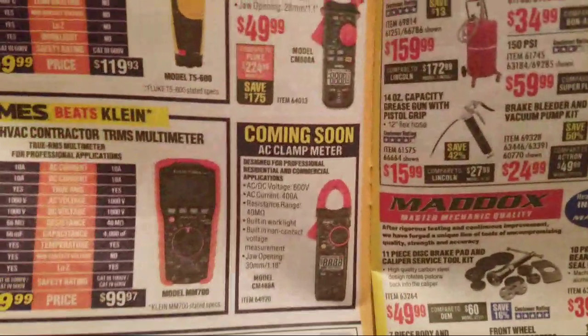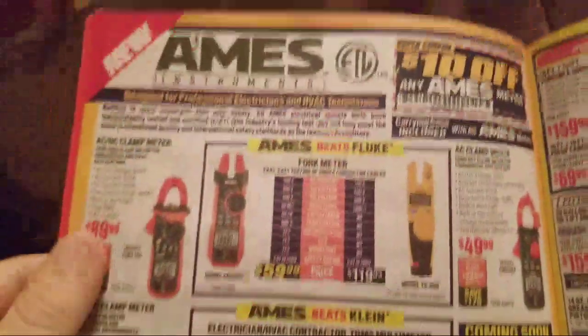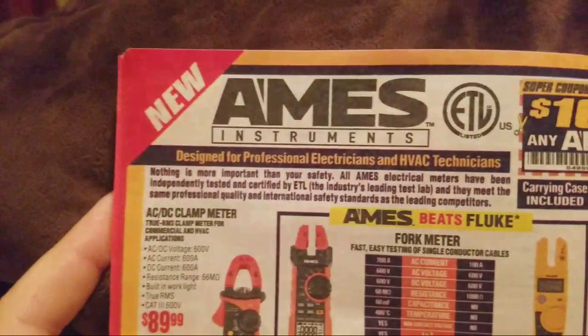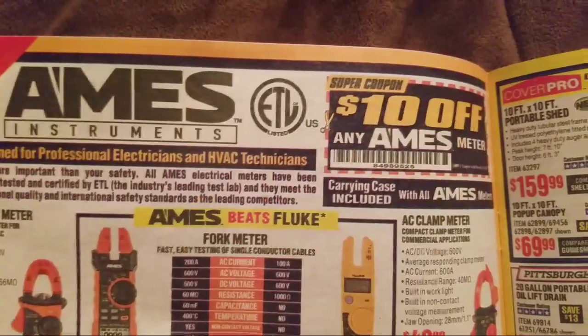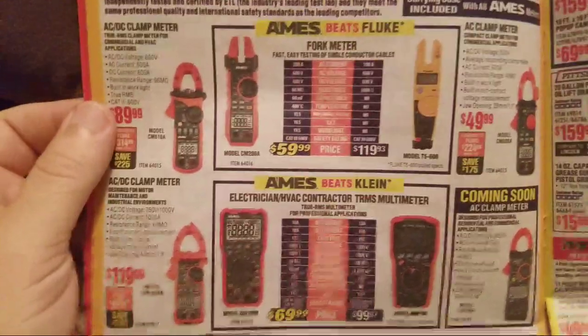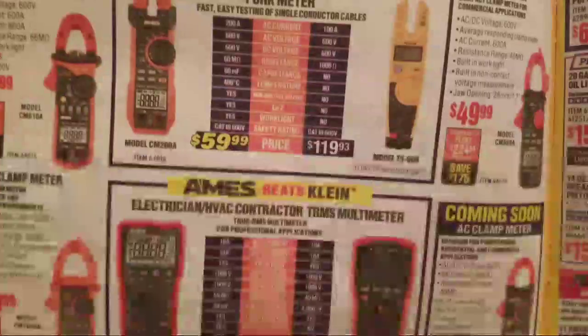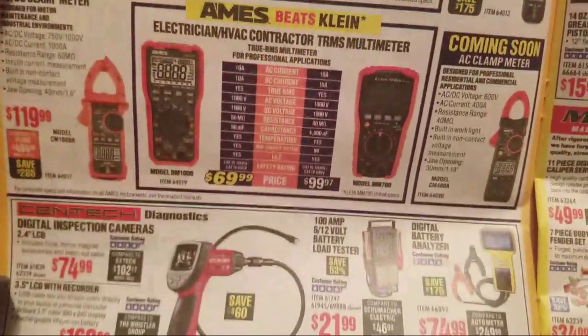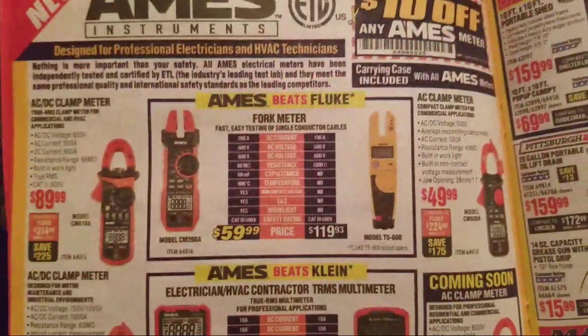Oh, look at what else is coming soon. An AC clamp meter. Ames Instruments, new. Harbor Freight is now carrying Ames Instruments, designed for professional electricians and HVAC. Super coupon. Anyone trying any of this Ames stuff yet? Now they got this: Ames beats Fluke, Ames beats Klein. Here we go. They're doing it. I love how all these Ames. Unbelievable.